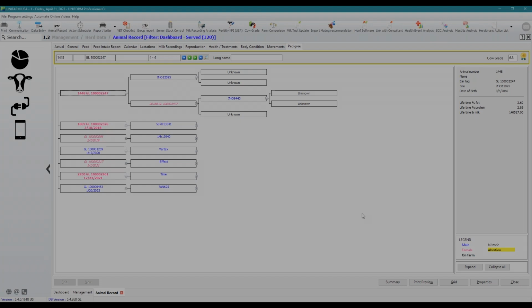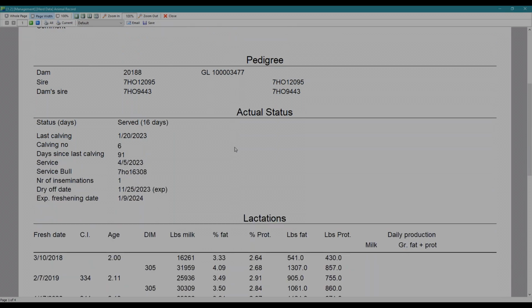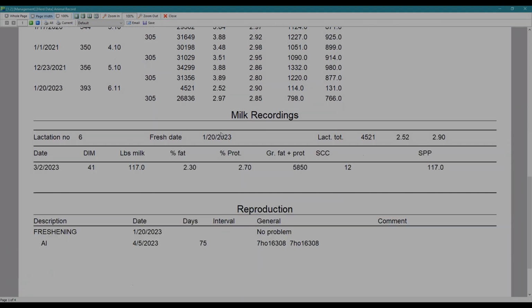And one other thing, I got a question this week from a DairyLive user about possibilities in uniform if you were looking to sell a cow, and what we could do as far as an animal card or something like that. We have the option in the animal record to do a print preview, and we can create a cow page that you could send with a cow on a sale day or something like that. And this is going to contain as much or as little information as you choose to show, but specifically the question I was asked was reproduction and lactations. So you can get all that milk data and reproduction data as needed into a cow page.